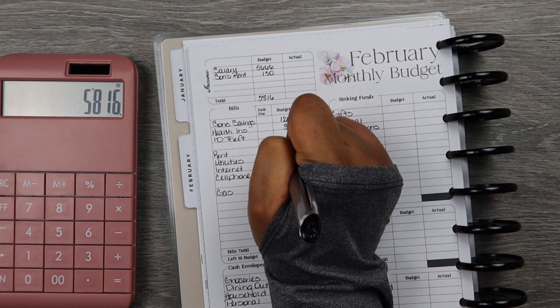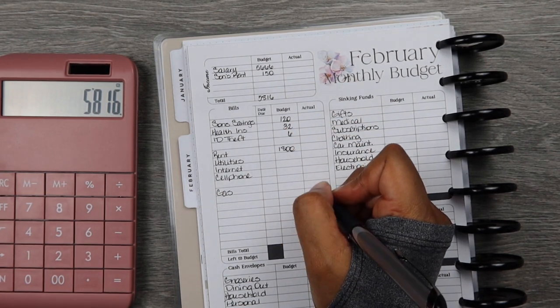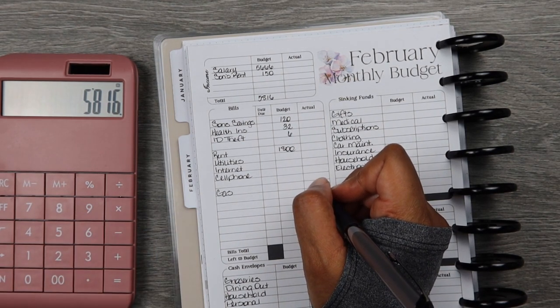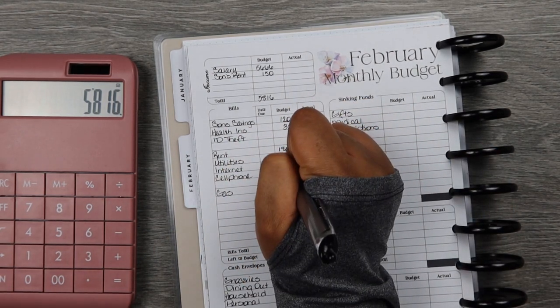If I didn't announce it, I did get to renew my lease for the same amount. So I do get to stabilize that cost, so that helps a lot. My utilities, I'm going to budget $275.